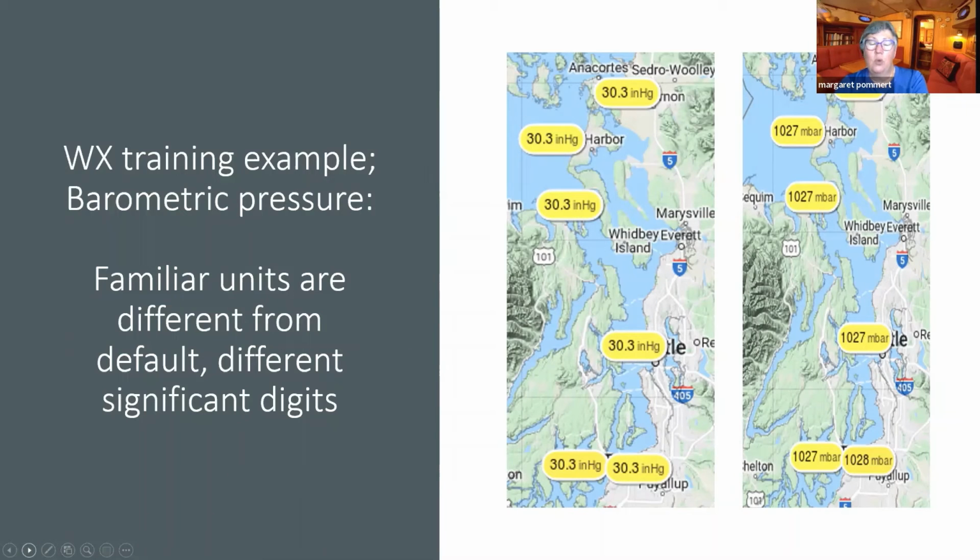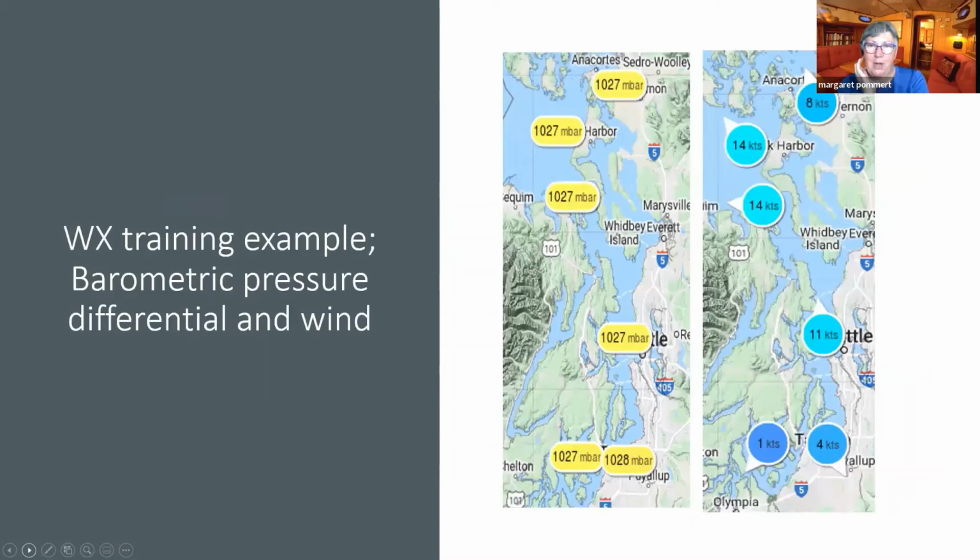Now, one of the challenges in using the app is that the familiar units that we use, at least in recreational boating, to talk about pressure were different from the default. Also, if you look there on the left, if I have the pressure in inches, it's only 3 significant digits, and so it looks like the pressure is the same all up and down. Switching it over to millibars was a more familiar measurement that we've been teaching. It also gave me 4 significant digits, so I could show a little bit of difference in the pressure between the North and South Sound.